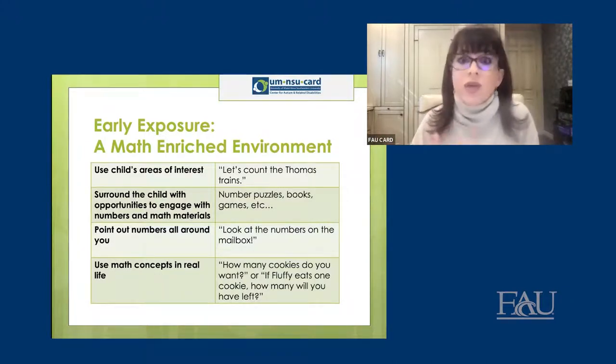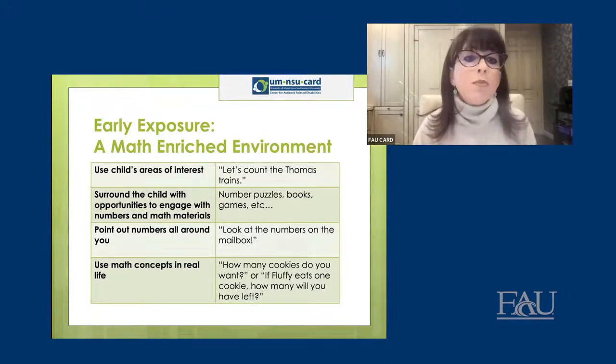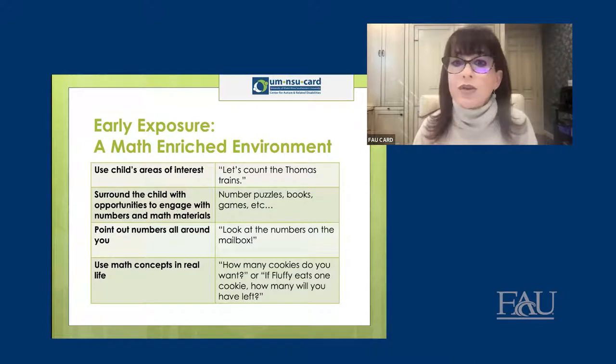In preschool and early childhood classrooms, you'll see lots of number puzzles and books involving numbers, number blocks, number stamps. We want our kids to play with this kind of material. Point out numbers all around you. Look at the numbers on the mailbox is something a parent might say. You might point out certain phone numbers that are hanging up in the classroom.